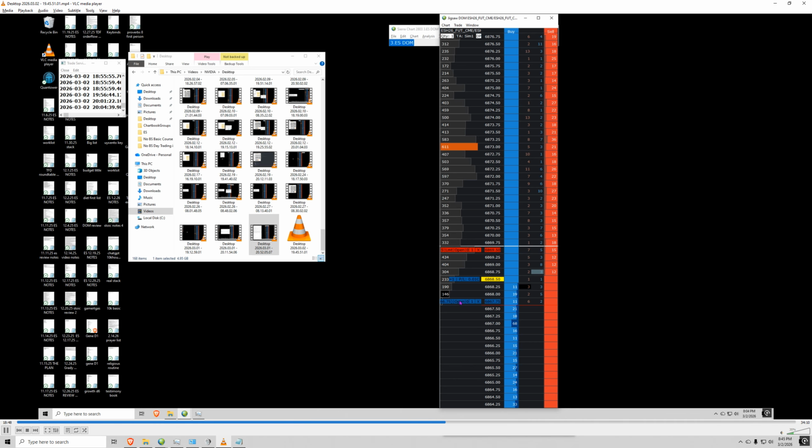Though it should probably be 67.25 is where my stop should be. And I also get out here for break even because the market's just jumping back and forth. Right. And there's really not much on the inside prints, so I don't really have much of an edge here.